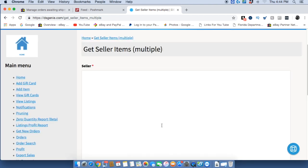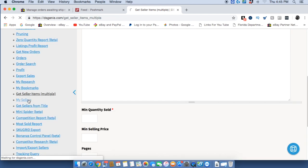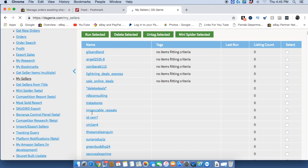So right here I'm in Get Seller Items Multiple. I'll go to my sellers real fast, and I'll just pick a seller, run selected.